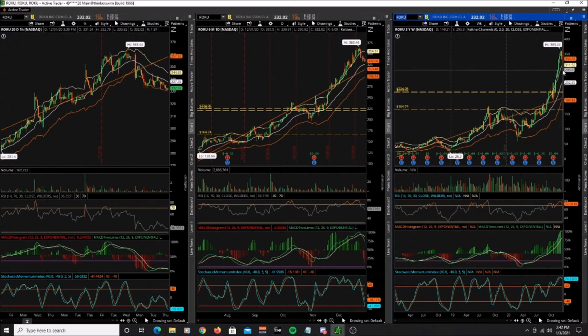I don't know how far this will go, but on the weekly, this thing is so far stretched. It just needs to come back a little bit. If it does manage to come back and at least retest something, it should retest the middle Keltner channel, which is around 252 on the weekly. But that's a pretty significant drop. Well, actually not really, 252 is right here on the daily, so that looks like a big drop.